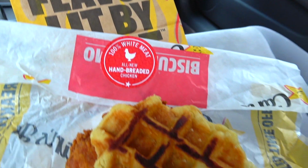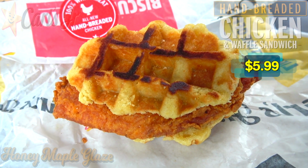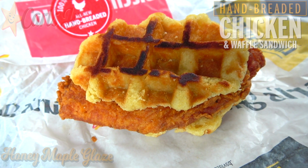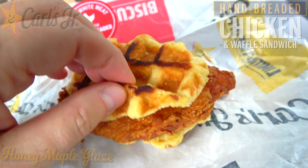This time to check out the breakfast variant of their all new hand-breaded chicken. So without further ado, here we go with the hand-breaded chicken and waffle breakfast sandwich. And initial first impressions, guys, the waffle is a little on the light side in terms of thickness. It's looking a little thin, but the chicken does look pretty good. Let's pop it and take a look underneath.